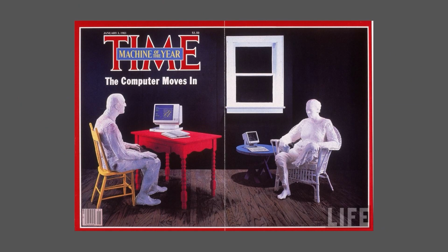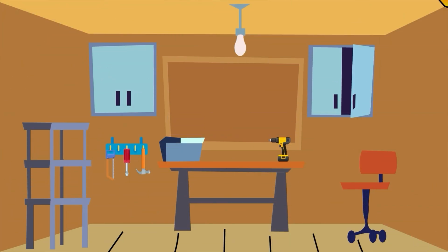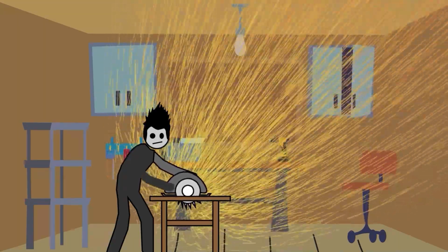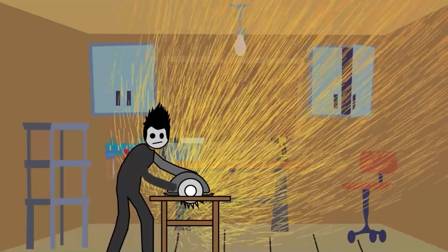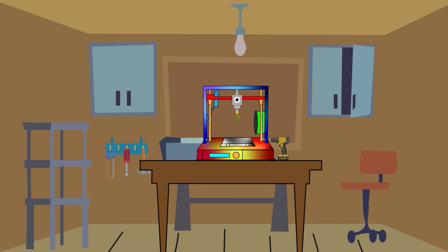Amidst this technological boom, perhaps forgotten was the transformation of manufacturing techniques. Budding inventors and entrepreneurs quickly realized that traditional manufacturing methods involving searing metal shrapnel needed to change. Enter rapid prototyping, aka additive manufacturing, aka 3D printing.